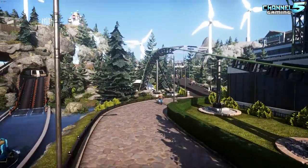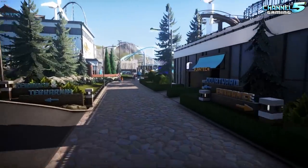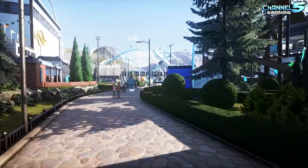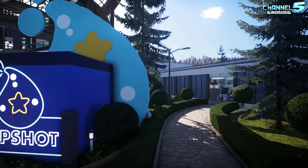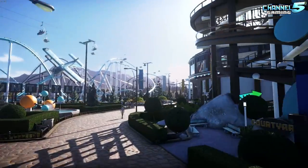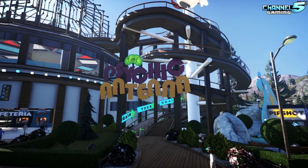Ooh, we got a kiddie coaster back here. Doesn't look so kiddie to me, though. All right. This is one of these ones where I really don't want to miss anything. Because it's so intricate, right? It's quite easy to miss things, so I just gotta be extra careful. It's not so obvious. Whoa.